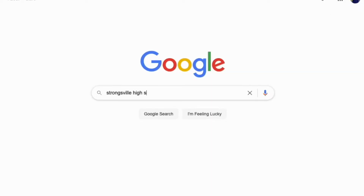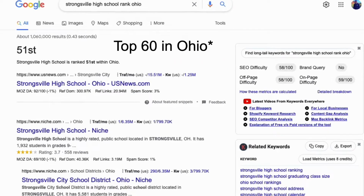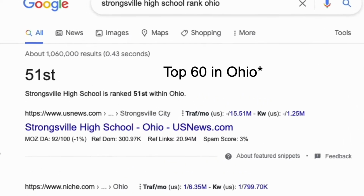Now, as far as schooling goes, Strongsville is in the top 50 of all of Ohio, so you are going to have some of the best schooling in the state for your high schoolers. And the colleges that we have to offer in the Cleveland area are amazing. You have Case, Baldwin-Wallace, and you also have Cleveland State University. So they're all great opportunities to choose from for whatever you want to do.